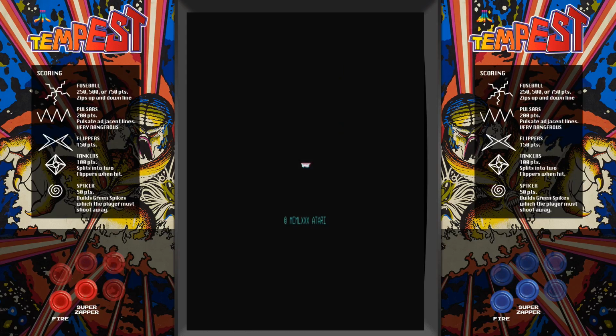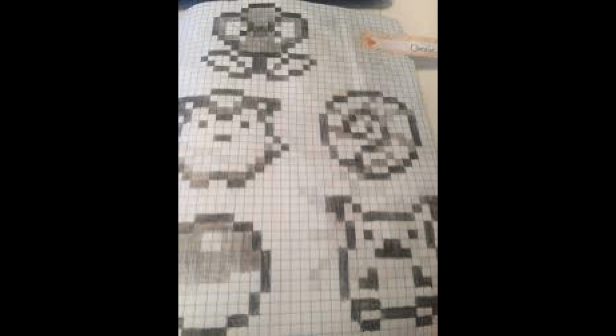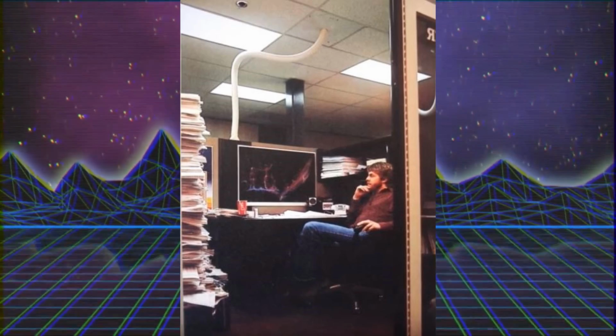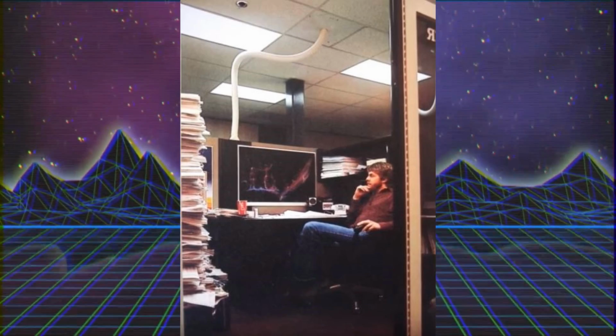He had recalled this strange recurring dream where monsters were crawling out of the ground from a deep, dark pit. He decided to take this vague concept and, with the help of Atari's color 3D vector graphics, turn this into what we know as Tempest. He set about designing all of the graphics for the game in a very old school way by taping sheets of graph paper together. The reason it was done this way was because there were no graphic tools available.